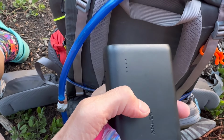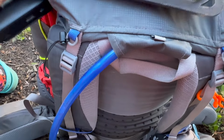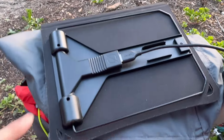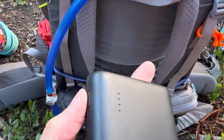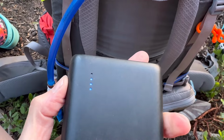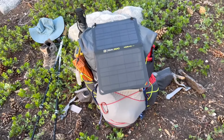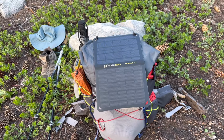I am going to use my Goal Zero. Gonna try to charge my battery, which is at 3 bars, and see how it goes. Alright, that's my setup. 6:18. I'm basically ready.